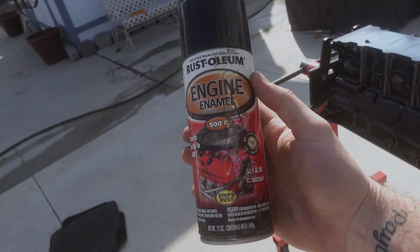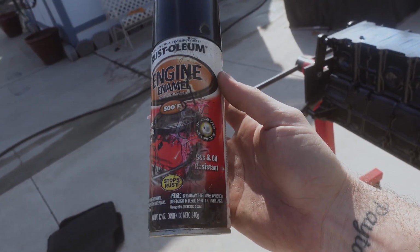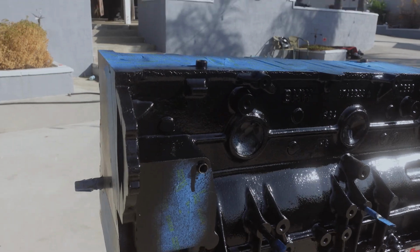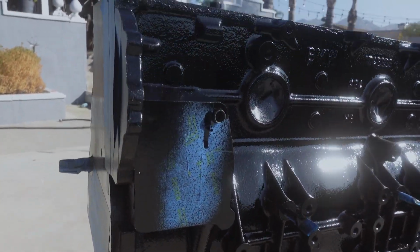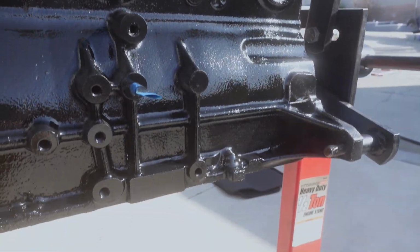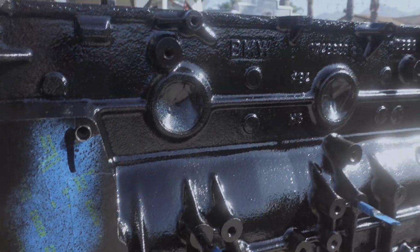I got a little carried away and I ended up deciding to paint my engine block because I found some engine enamel. Here it is. It's a little on the old side, but it's Rust-Oleum's engine enamel. Works pretty good. You can see on this side, it came out pretty good after I cleaned everything up. So now that just has to sit out here and bake, and then in a few hours, I'll probably pull it back into the garage.